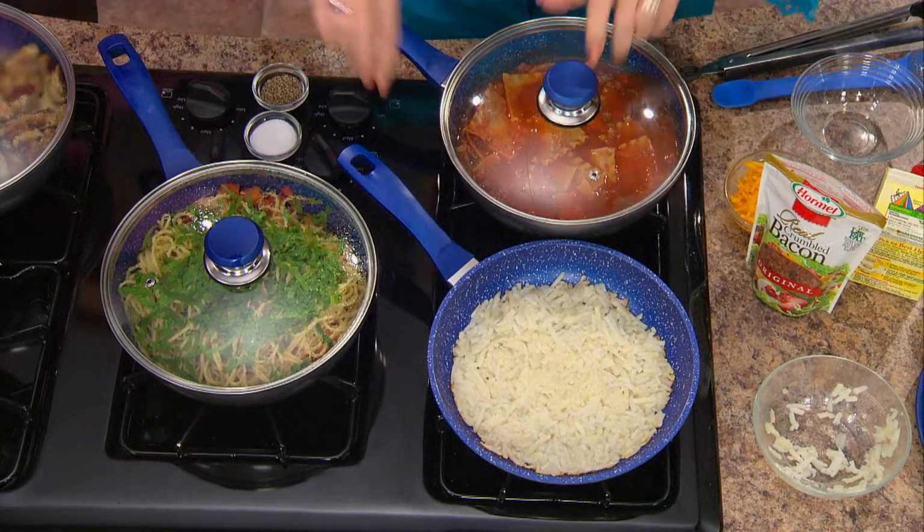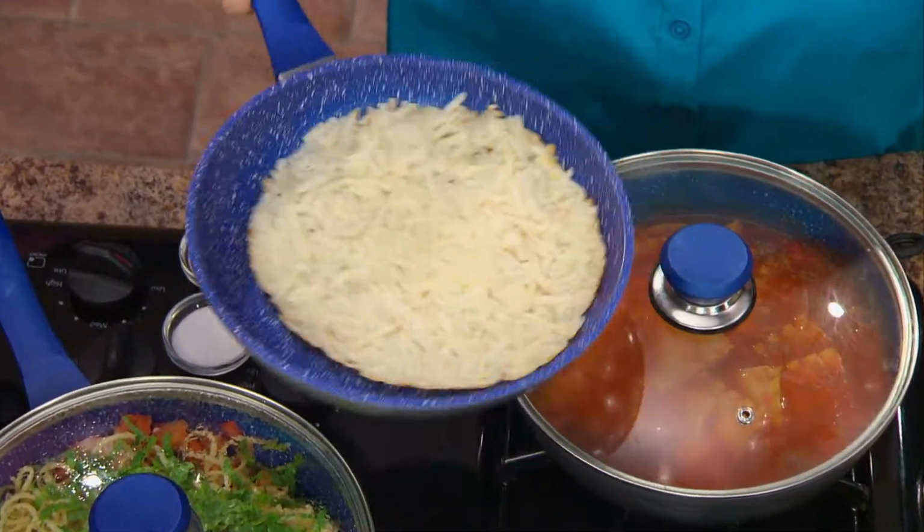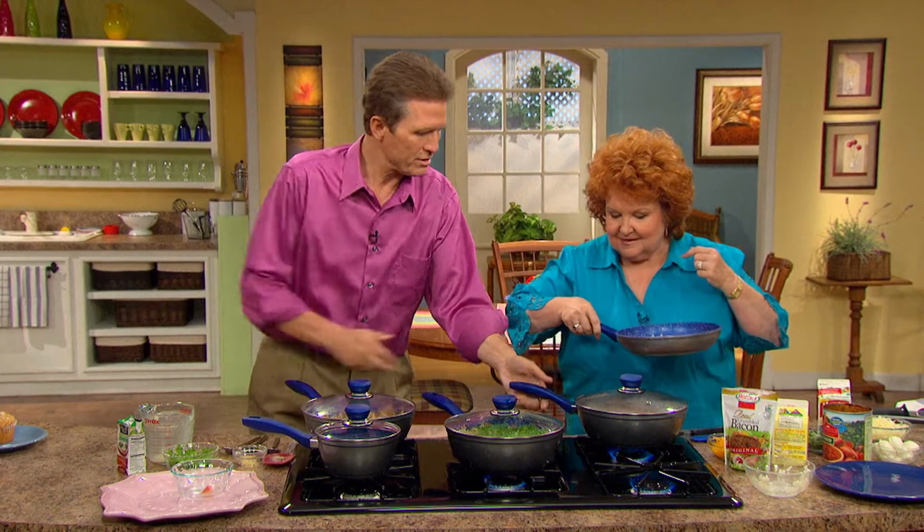Okay, those hash browns are just about ready to turn. I want you to see they're not sticking at all. Look at that. Well, I'm gonna show you how to flip them. If you could just move that pan for me. Oh, I thought that was going to be hot.